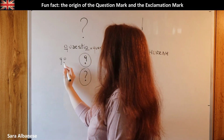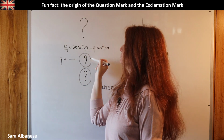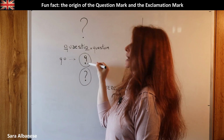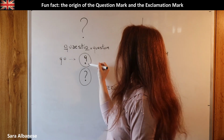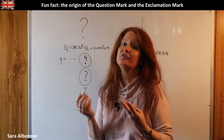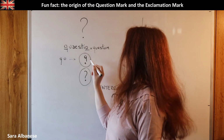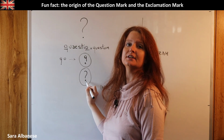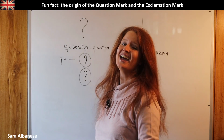Then, after a while, they decided to put one under the other, in this way, Q and another small O below. And then it was simplified and it became like this, okay? So the Q became sort of a hook, and then this dot just below. And this is the question mark we all know.